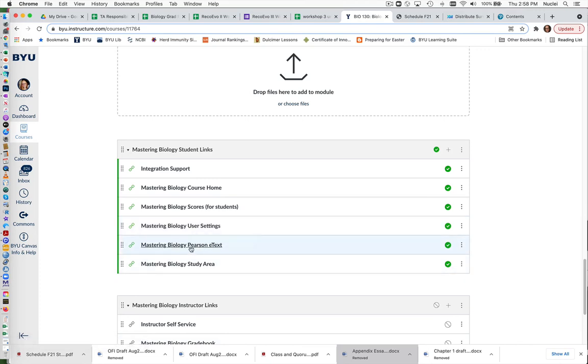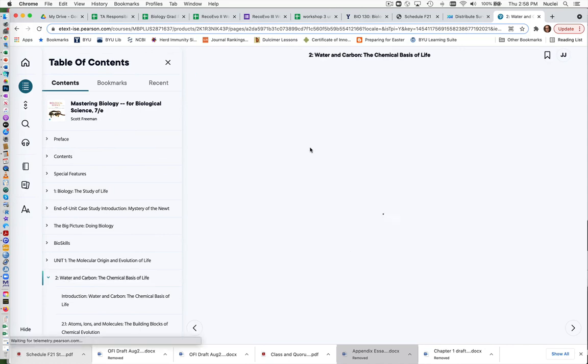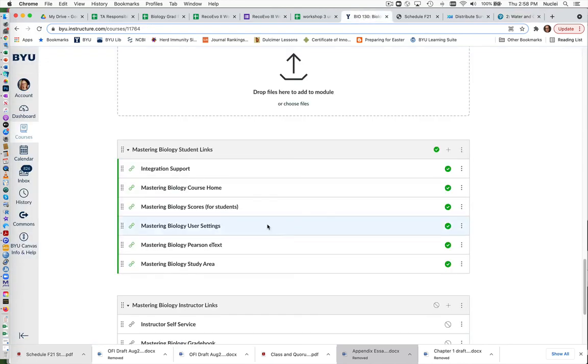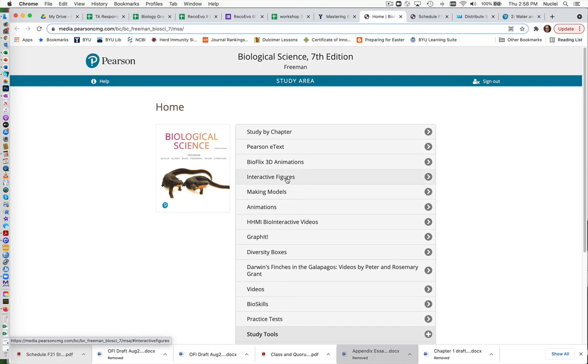So the links, this is your textbook. If you click on this, and I think I've already done that up here. Yeah, so it'll take you to the ebook, so you can access any of the book chapters directly online. And I think you can even highlight and flag things. The other thing that I strongly recommend is the study area. It is fantastic. Let me make sure it's going to let me load this. I haven't actually accessed this yet through your link. But it has all kinds of videos and interactive figures and practice modules and animations for studying, and it's fantastic.